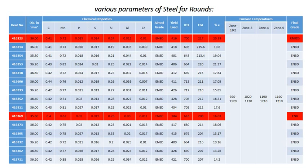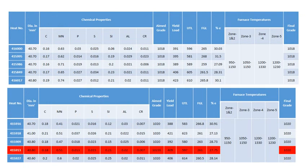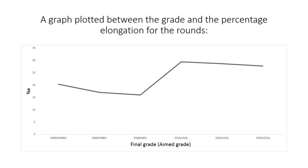Similarly, when you see this another one which is marked in red, it is estimated as N80, but the final grade is N8. Here you can observe that the manganese percentage is low. That is why there is a change in the product. Luckily for 1018, they don't have any defects, but for 1020, you can see a defect marked in red.